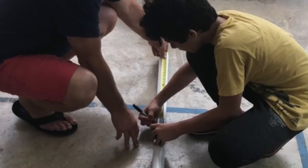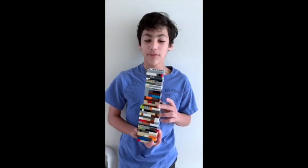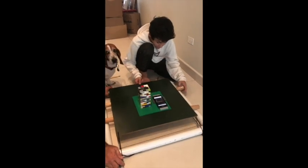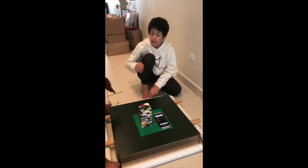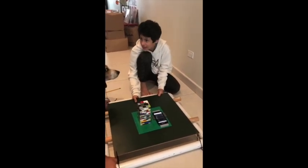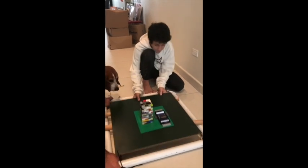In order to test my hypothesis, I had to build two items: this 12 inches high Lego tower and this shake table. Once I had those two items, I just put the tower in the shake table and tested it out. We started the experiment with the building at 6.5 inches high and with a 3x3 base. When we shook it, the results were it stayed stable.